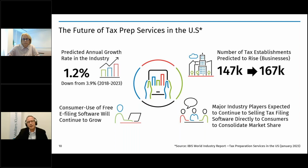While we had a 3.9% growth in revenue, overall revenue in the industry the last 5 years, they're proposing much less growth. They're also proposing free e-filing software will continue to grow. The businesses will continue to grow, going from 147,000 tax prepare businesses to 167,000.